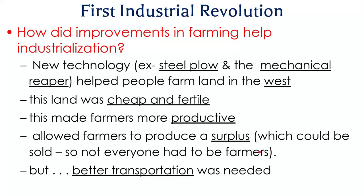So now you need to listen because I realized I've missed a blank or two. Before these changes, almost all Americans were farmers. Almost everybody was a farmer before these changes. Next bullet. As technology increased farmers' productivity, more people began to move to the larger farms in the West. I'm sure that is a little bit redundant and repetitive, and I apologize. While other people moved to the cities to work in factories, because not everyone had to be a farmer anymore.